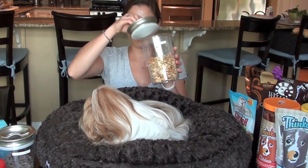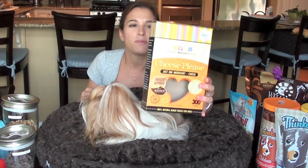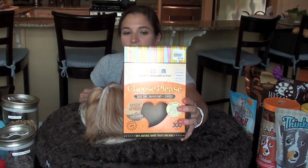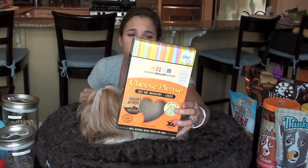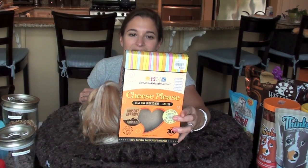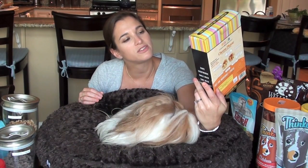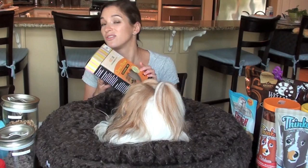She's very delicate. I saved the box to show you guys. They're by Complete Natural Nutrition is the company. They only have one ingredient in them, and that ingredient is cheese. They're natural baked treats for dogs. So it's baked cheese, I guess. Dogs everywhere smile when they hear Cheese Please. Winnie loves cheese. So these are the perfect post-grooming reward for her.